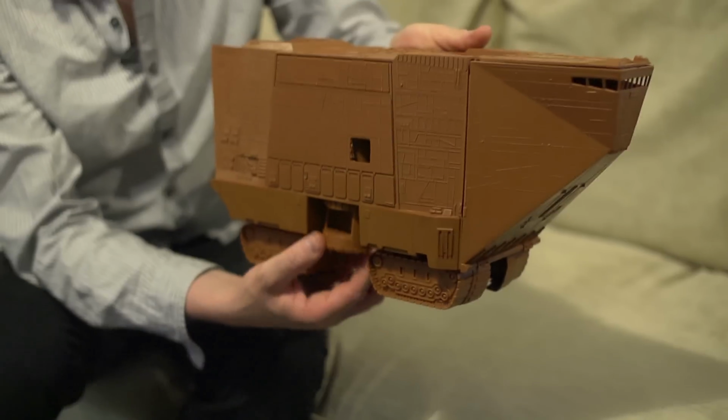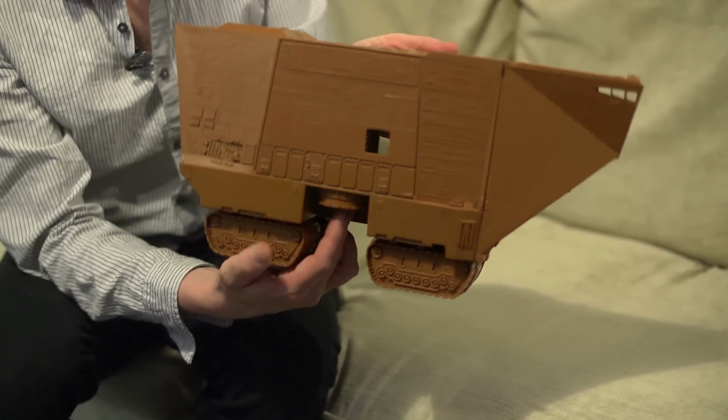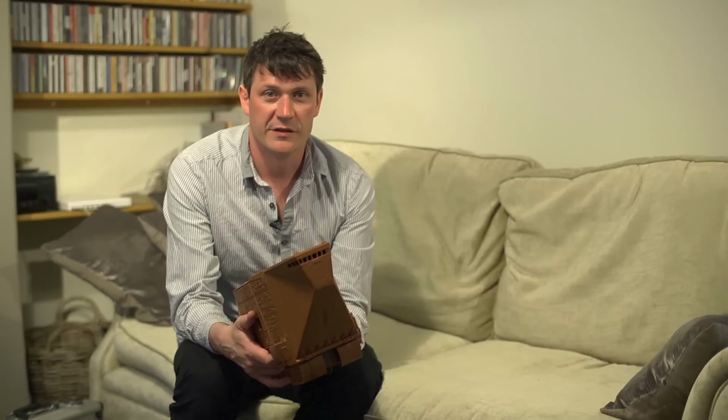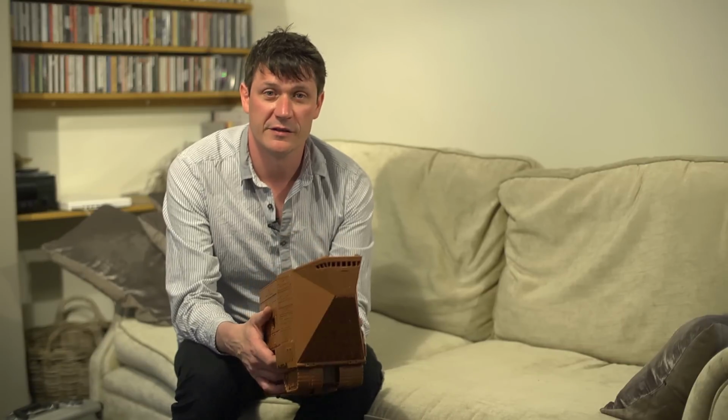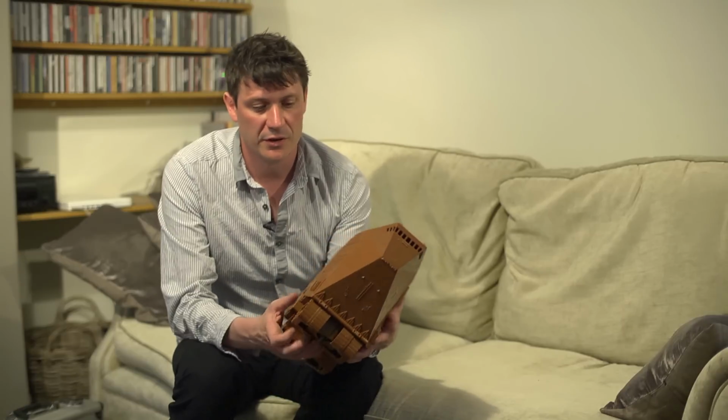I think it's quite a stunning piece, and I found it in the Toy and Collectors Market fair in Buxton. It's one of those things that is so rare to see, let alone see for sale. It's just a beautiful thing.